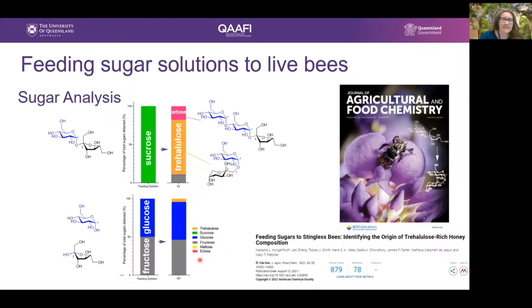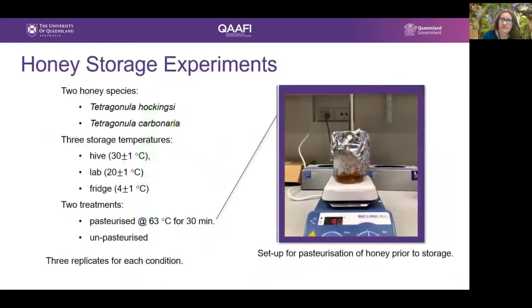So it seemed likely that the bees can't convert separate fructose and glucose into trehalulose, and this small amount observed here we thought was due to contamination from before the feeding experiment. So these experiments have confirmed that trehalulose is produced in the gut of the bees from sucrose, and we conclude that the likely source of trehalulose in the honey is sucrose in nectar. So to get honey with optimal amounts of trehalulose, we need to find a nectar with high sucrose.